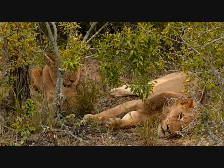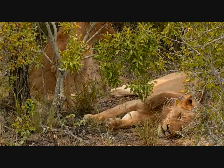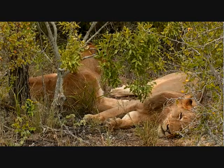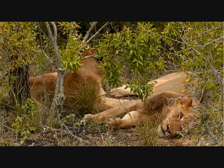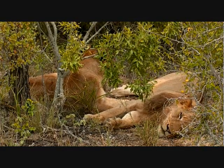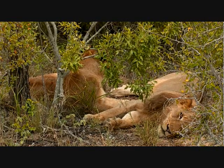Opportunists. If an animal happened to walk into them, even while they were full and fast asleep, they would take the opportunity to kill that animal, and they would feed on it later. They do not mind rotten meat. They will eat absolutely putrid meat, so that is not an issue for them.